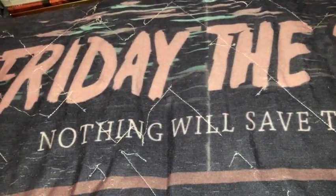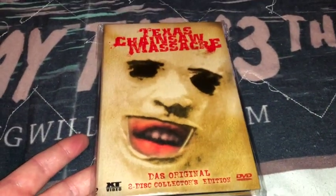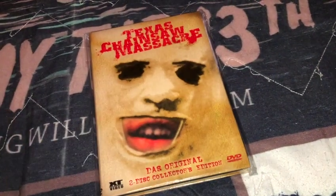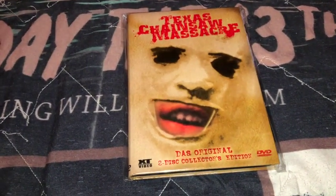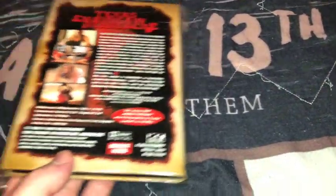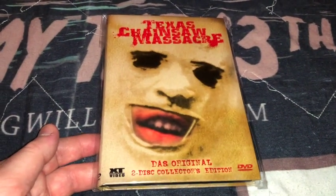I do have some hard boxes from Germany. The first one is from XT Video. And a hard box is basically made to look like a retro VHS style. I'll open up a couple of these, or one of them anyway, in this pile. But this one's in a bag. I'm going to keep it sealed. This one's very rare, and it's hard to find, and it's pretty pricey.